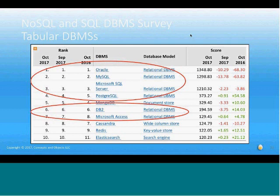Advance one more, and you'll notice that the databases in positions 8 and 9, they're not traditional relational DBMSs, but they are tabular. Cassandra is a wide column store database, and you only have columns when you have tables. It's a tabular database. And Redis is a key value store, which is like having a table with 2 columns. So tabular databases are still dominating the world. Yes, they're more traditional. Yes, they're older, but they still have a huge role to play. You must not dismiss them. You have to evaluate them as possibly the right solution for your big data project.